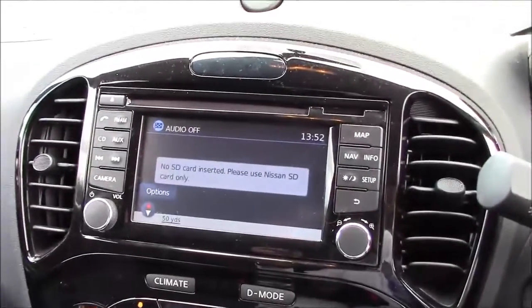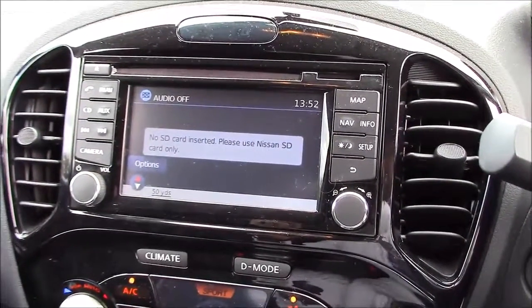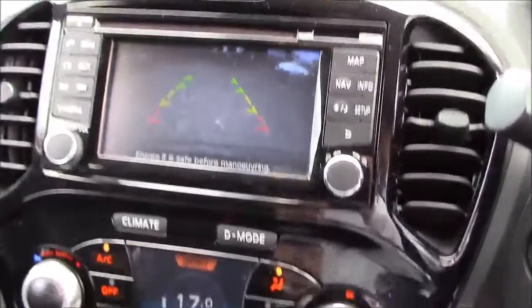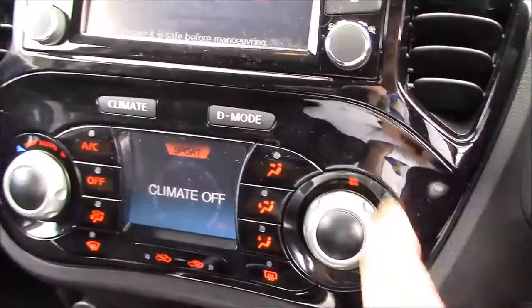Jump inside the driver's seat, at the top of the centre console you'll find the large touchscreen colour display unit, which is used for Bluetooth phone connectivity, satellite navigation, single slot CD player and radio, as well as the full colour reversing camera. Just below this section then you have all the air conditioning controls and the drive mode options.